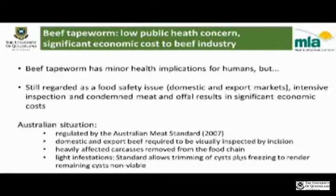In Australia, meat inspection is regulated by the Australian Meat Standard. And in regards to beef tapeworm management, domestic and export beef is required to be visually inspected by incision. This means that the meat inspector or the on-plant veterinarian will make a number of cuts into usually predilection sites such as the heart or the masseter muscle in order to try and find the cysts. The disposition includes heavily infected carcasses need to be removed from the food chain, but the standard does allow trimming of cysts plus freezing to render any of the cysts non-viable in light infestations.